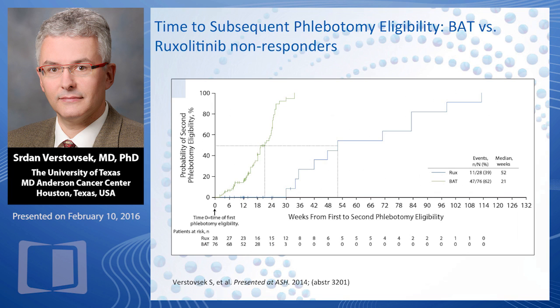The next question was, what happens with patients that are officially not found to be responders? So not complete control of hematocrit all the time during the first 32 weeks, and no significant reduction in the spleen. This is very important and analyzed in detail because no therapy that we know usually is judged just by having response or not having response.